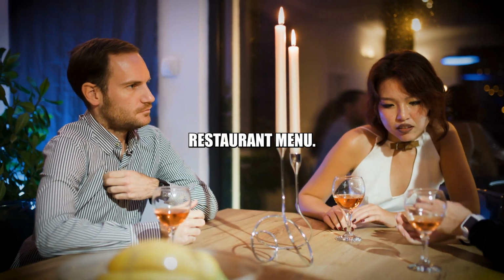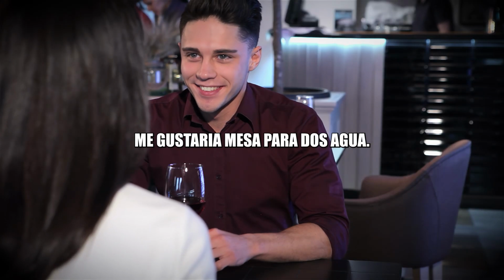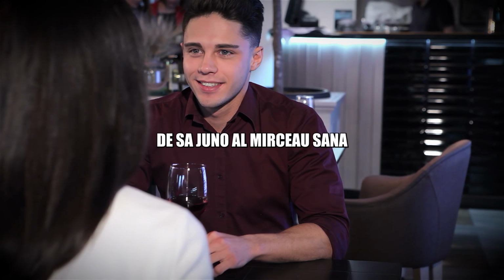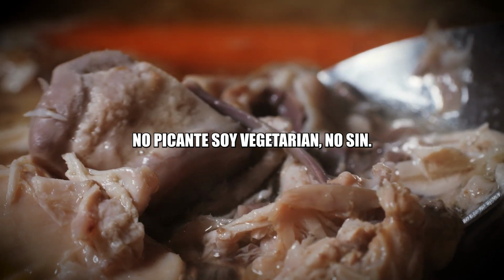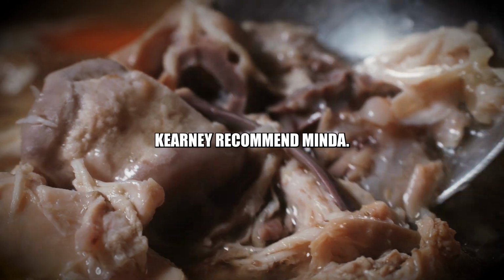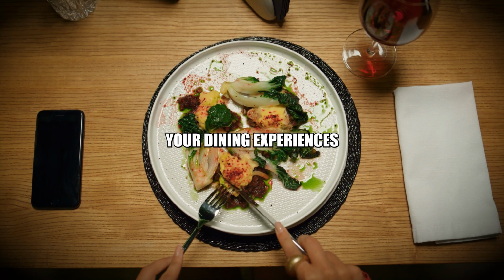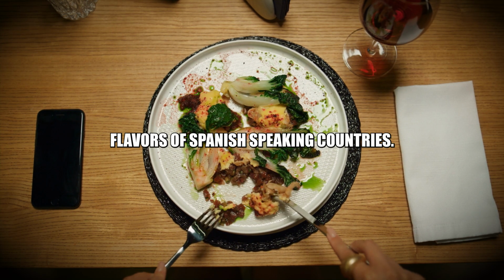Repeat after me: restaurant, menú, me gustaría, mesa para dos, agua, cerveza, vino, café, la cuenta por favor, desayuno, almuerzo, cena, delicioso, picante, no picante, soy vegetariano, sin carne, ¿qué recomienda? Excellent work. These phrases will transform your dining experiences and help you discover the incredible flavors of Spanish-speaking countries.